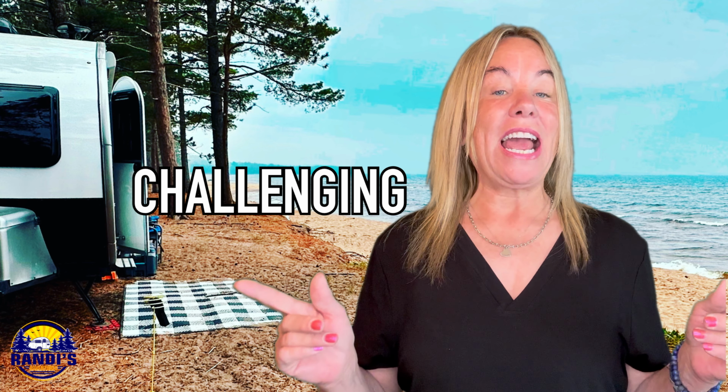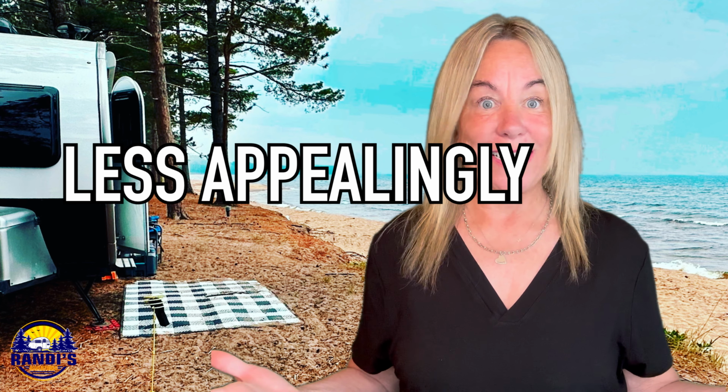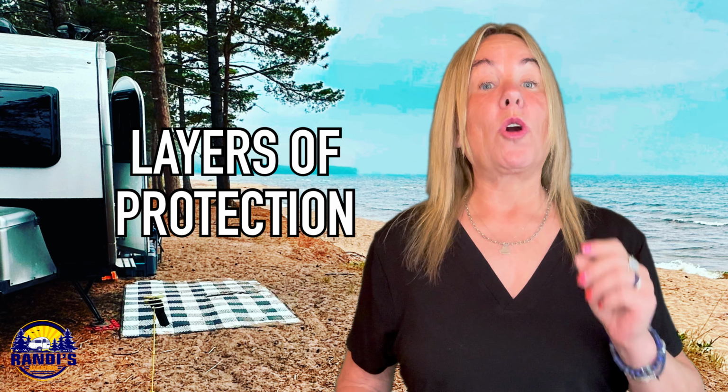So as a travel trailer owner, it's our job to do everything that we can to discourage thieves from stealing our travel trailers. We want a lock that's going to be challenging, a lock that's going to take the longest time for somebody to break or pick open, because this will make it less appealing. But perhaps the biggest takeaway that I discovered was the more layers of protection that we add, the better our odds of preventing somebody from stealing our travel trailers. You'll see what I mean in just a minute.